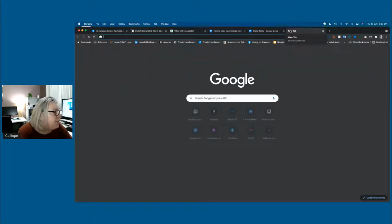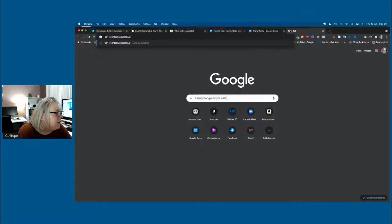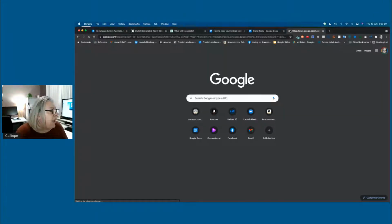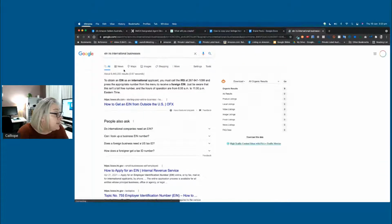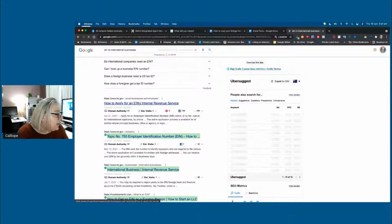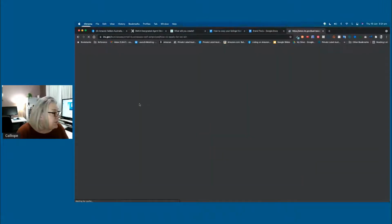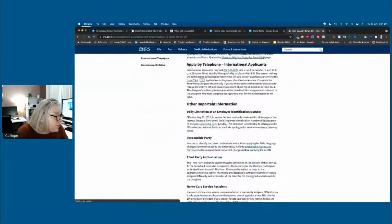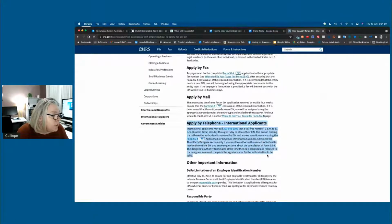Go to Google and type EIN IRS for international businesses. And you'll come to, OFX has done an amazing job explaining this, but here is the actual IRS link. Let me see if it opens. The internet isn't fantastic. I'm hoping that everybody can see me well enough here, but essentially what you're going to find is, right down the bottom here, or halfway down the page, it says apply by telephone for international applicants.